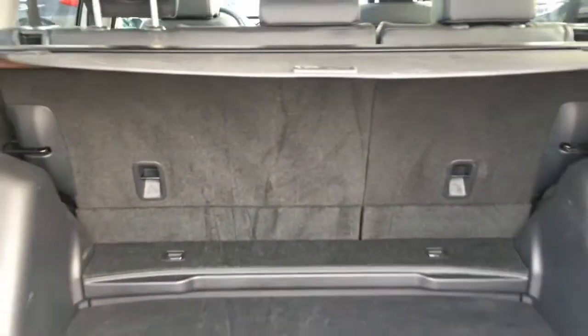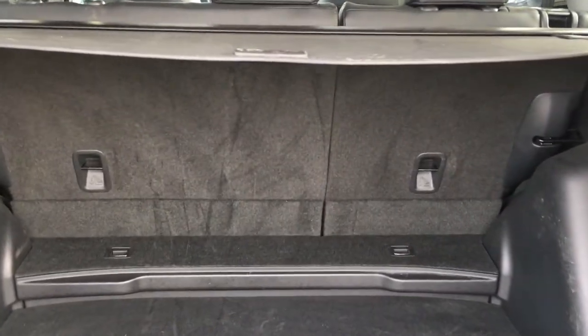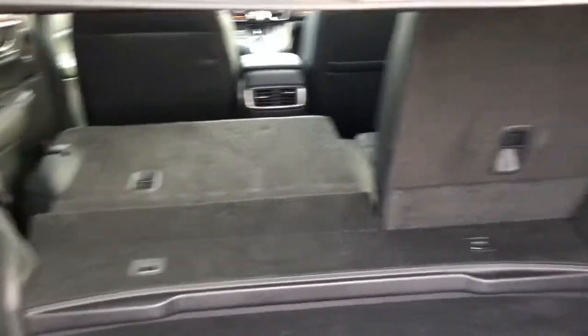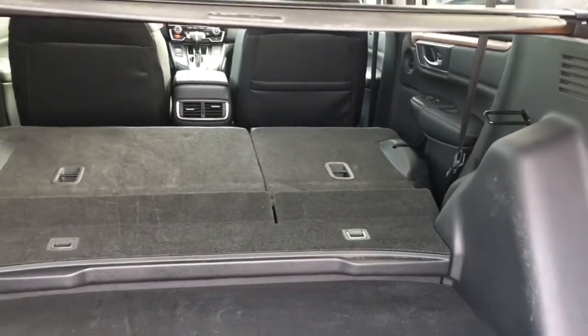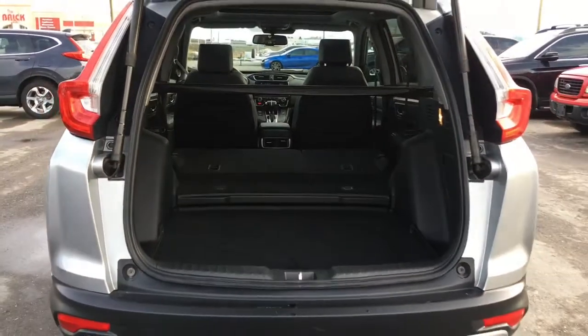And if you want to drop down those seats right from the back here, thanks to our 60-40 split, we could drop down 1, 2, or all 3 seats at the same time. How we can do that is just by pulling on the lever here. That'll drop down those 2 seats, and the right-hand lever over here, if you give it a full pull, drops down that last seat. And just like that, tons of flat storage space in your nice Honda CR-V Touring.